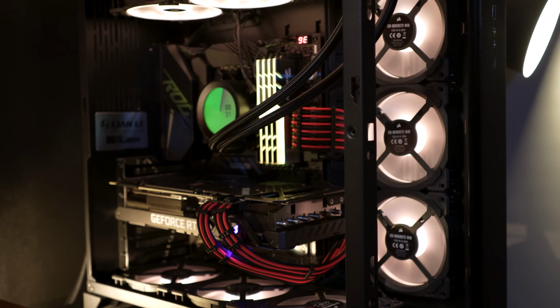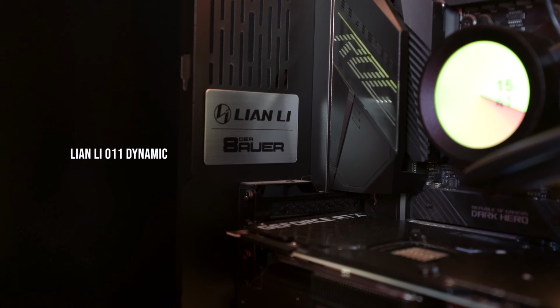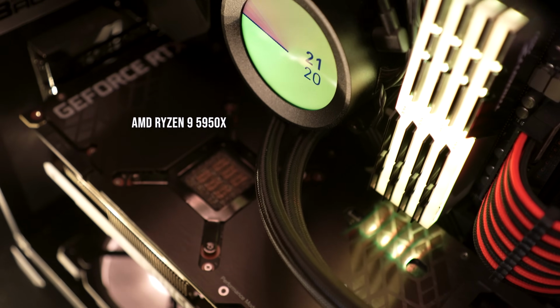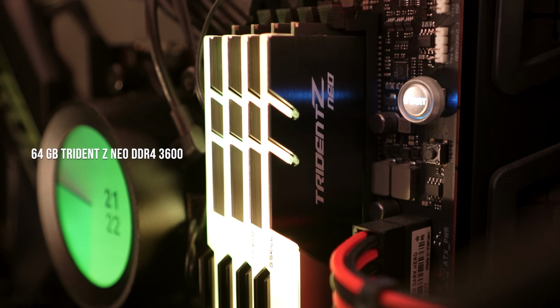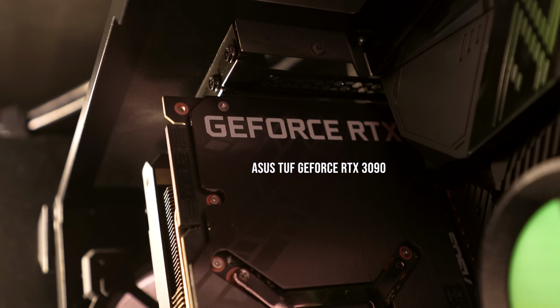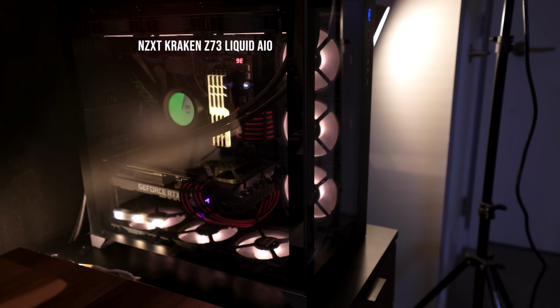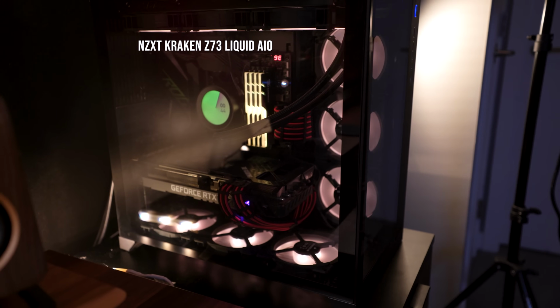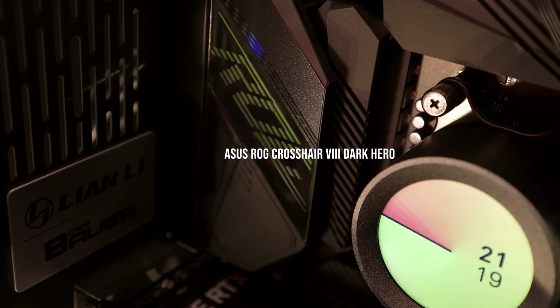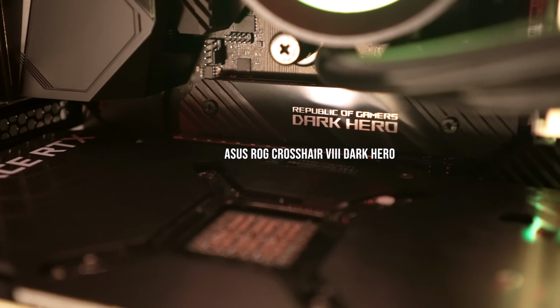The outer shell is a Lian Li O11 Dynamic. It's built with a Ryzen 9 5950X, 64 gigs of Trident Z Neo DDR4 RAM at 3600 MHz, an Asus TUF GeForce RTX 3090. The CPU is cooled by the NZXT Kraken Z73 Liquid AIO, all of which are sitting on or powered by the Asus ROG Crosshair 8 Dark Hero motherboard.